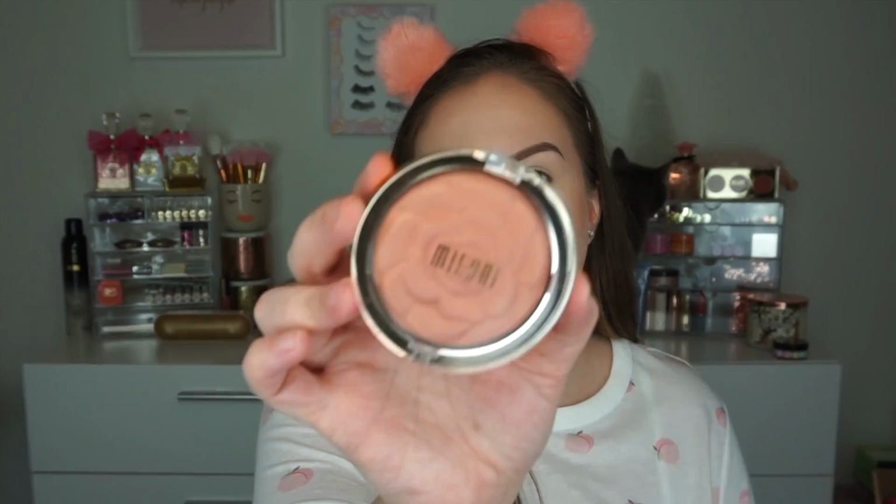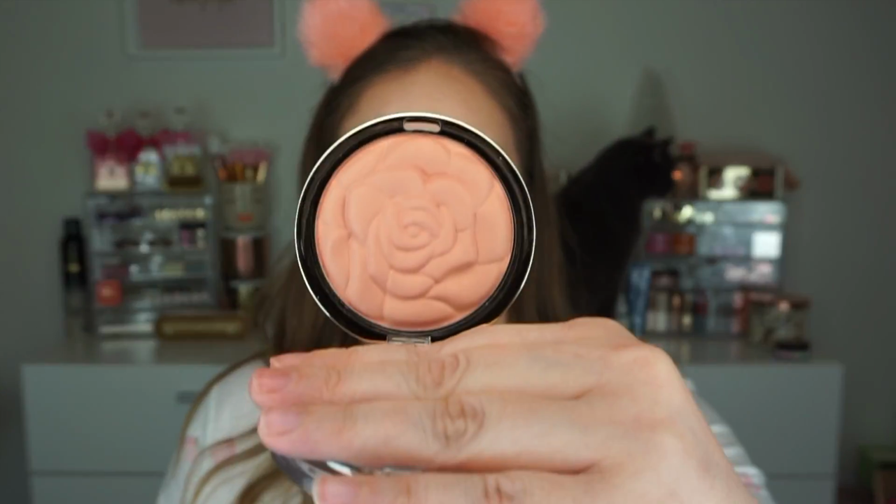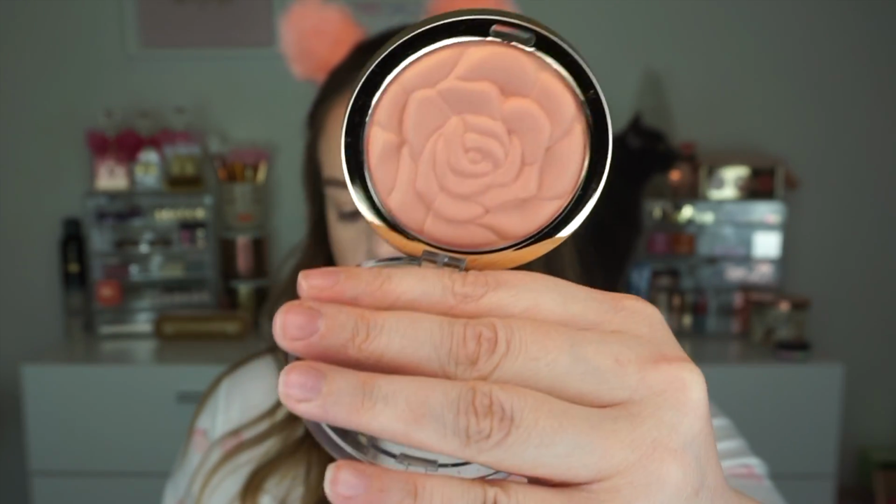I also have a new blush. This is from Milani. It's one of their powder blushes, and this is Blossom Time Rose. I absolutely love these. I use them all the time, and I've had them for so long. Even the rose is still pretty much intact, but I feel like the oils and stuff have kind of packed down the powder over time, so I need to replace them. But this is Blossom Time Rose. I think it's so pretty.